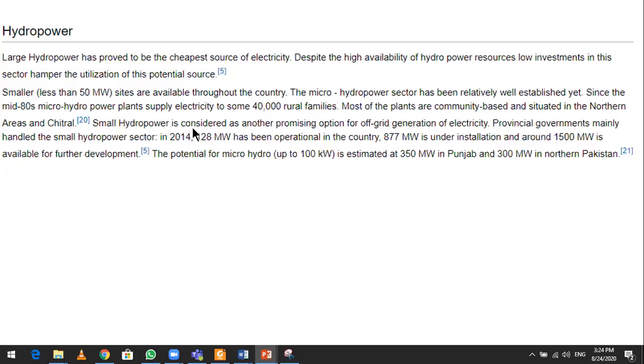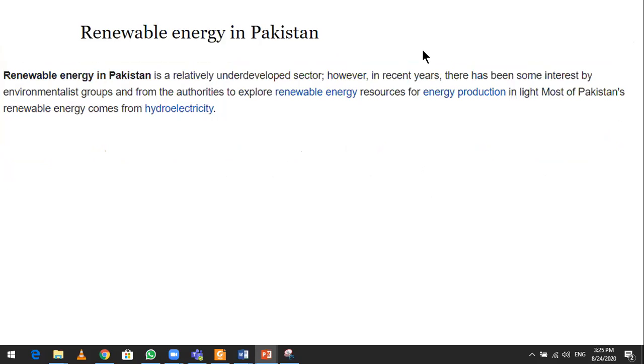Small hydropower is considered as another promising option for off-grid generation of electricity. Provincial governments mainly handled the small hydropower sector in 2014. 128 megawatt has been operational in the country, 877 megawatt is under installation, and around 1500 megawatt is available for further development. The potential for micro hydro up to 100 kilowatt is estimated at 350 megawatt in Punjab and 300 megawatt in northern Pakistan. So we have renewable energy in Pakistan.